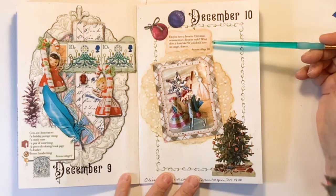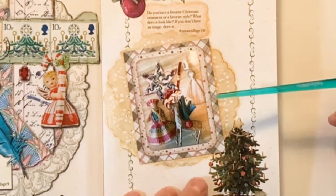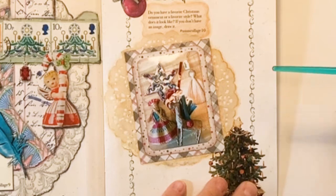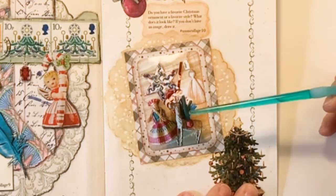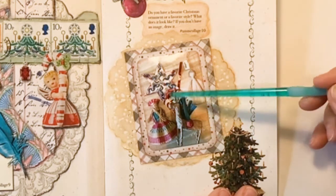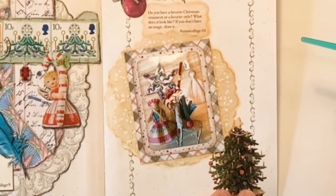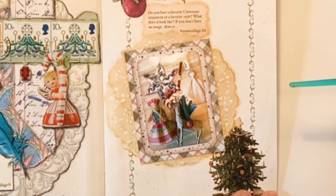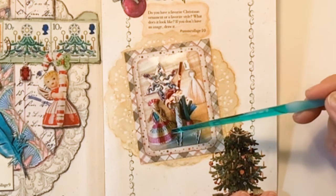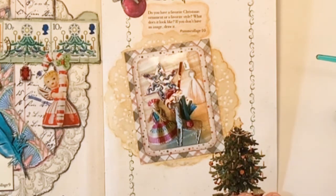So December 10th was, do you have a favorite Christmas ornament or a favorite style? What does it look like? If you don't have an image, draw it. I took a picture of some of the ornaments I put up every year, even though I don't always put up a Christmas tree. These three ornaments, this one is made of tin, and these are woven. My mother purchased these when our family went on a trip to Olivera Street in downtown Los Angeles many years ago. And there are a few more than this, but these are the largest and the favorite ones.